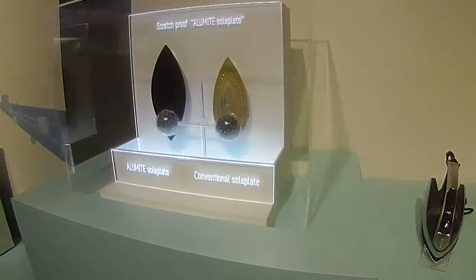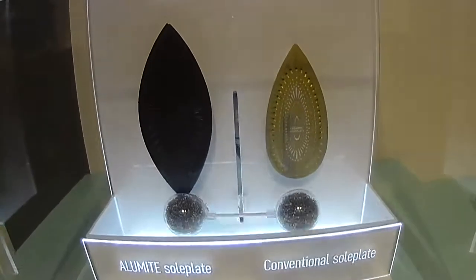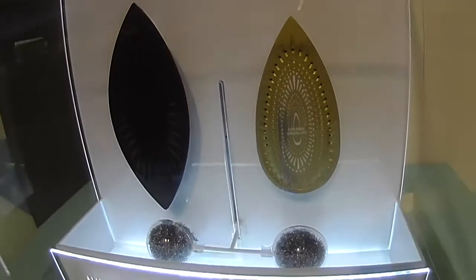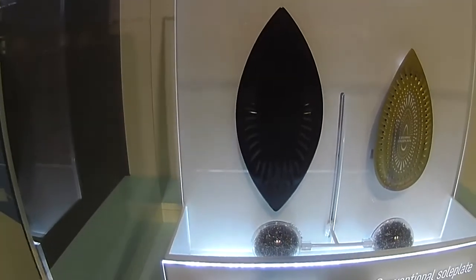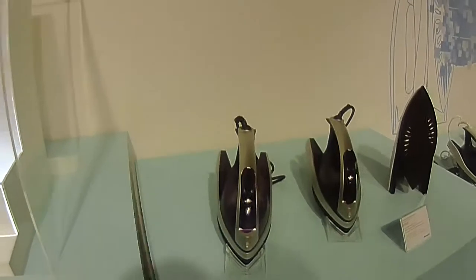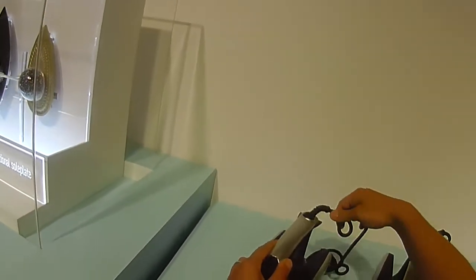And they're actually showing this off at the moment, so this has been running now for a couple of days, and you should be able to see here we've got the wire wool going over both of the products, and with the ceramic sole plate we're now starting to see deterioration, and with the alumite sole plate absolutely no harm done to the sole plate whatsoever. And one of the really ingenious things, because Panasonic have got a great eye for detail, is with the cord, it actually comes with a ball system.